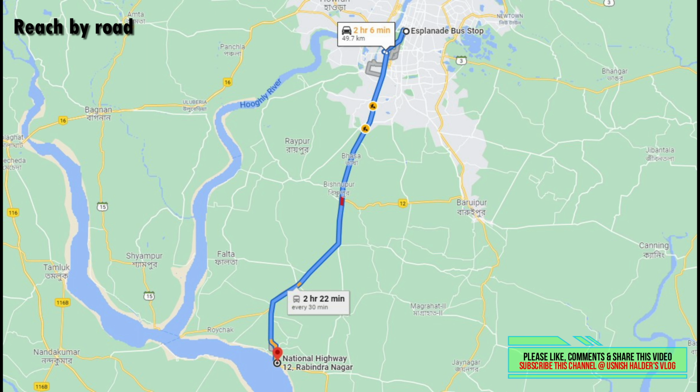To reach Diamond Harbour from Esplanade by road, the distance is around 50 km and it will take around 2 hours depending upon traffic conditions. You can avail private or government bus service from Esplanade Bus Depot. Also, you can book a cab or take your own car to reach Diamond Harbour.